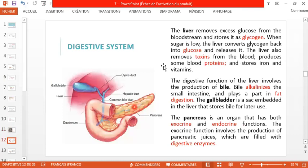Pancreas. The liver removes excess glucose from the bloodstream. Bloodstream, c'est la circulation de sang, la circulation sanguine. So whenever you have a high amount of glucose in the bloodstream, the liver is going to diminish this quantity by storing a part. So the liver stores it as glycogen in the liver.